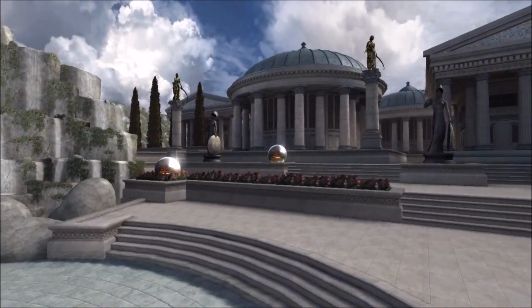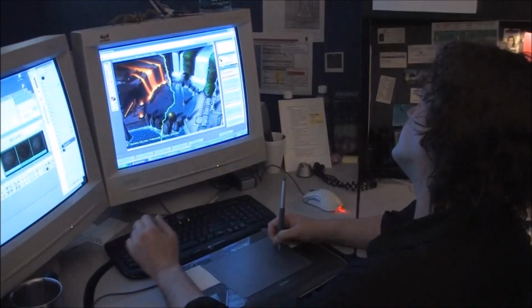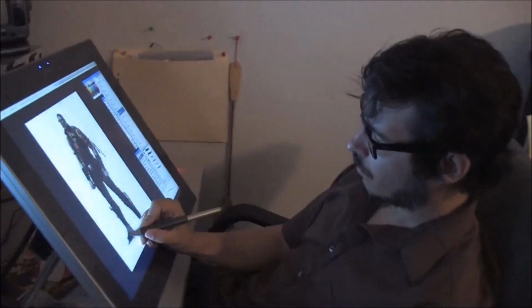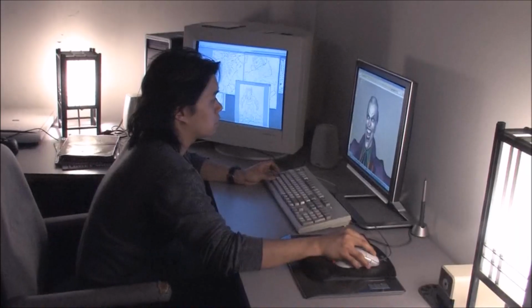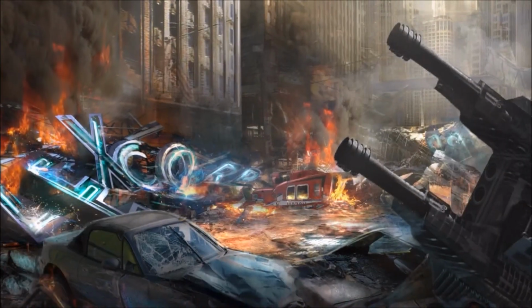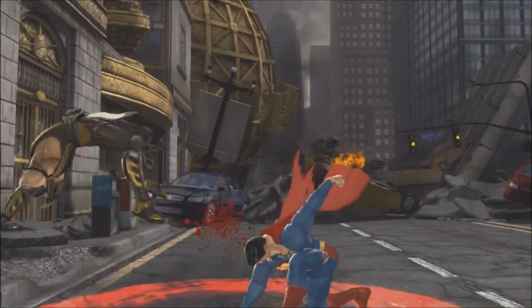For everybody who's not aware of the process that goes into creating this game, the army of people that sweated over creating these beautiful environments, it's nothing like we've ever seen before, from the concept art to the models, the textures, all of the work that went into creating this game. I think it's kind of a dream come true for all of us.